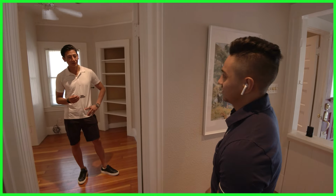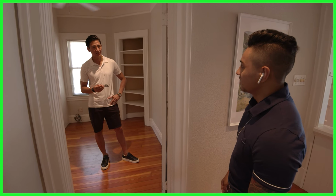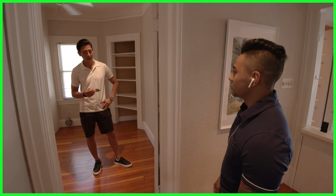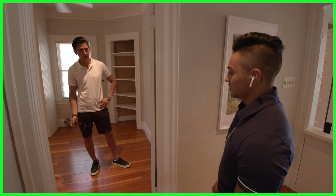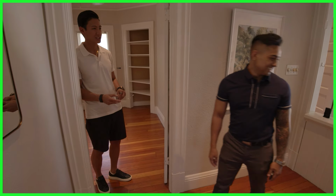So how much do you think we can rent out downstairs for? I don't know. It doesn't look like two full bedrooms. It's probably one bedroom and then half of the height of a normal place. So you got to give it like an extra discount.